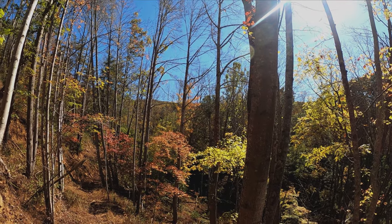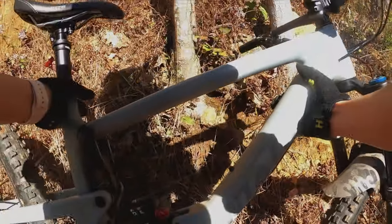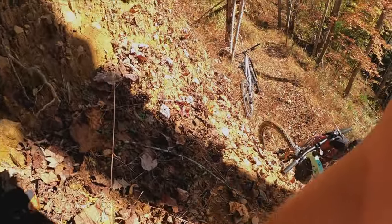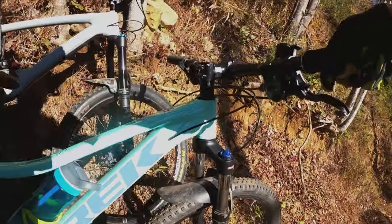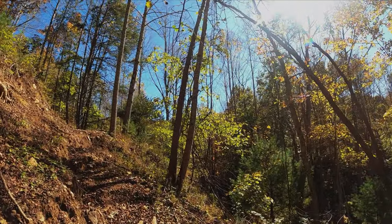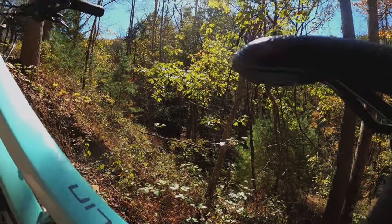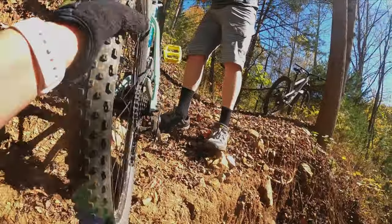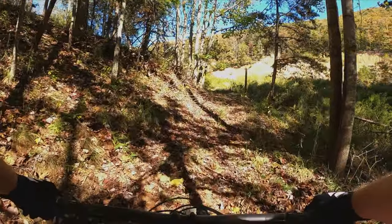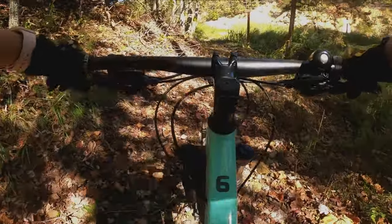What are they trying to build, a road gap? That is straight down, babe. Just don't get any grip. Let me get through there, babe. Unless you want to go first. Be careful where you step. We made it.